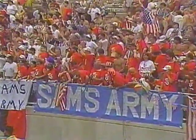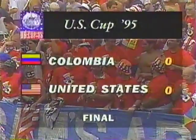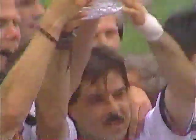The final game of U.S. Cup 95, and for the United States in the brief 3-year history, this is their second U.S. Cup title as they play to a tie with Colombia, but that's all they needed today to win U.S. Cup 95, and this is a day when a tie feels like a win. Let's check in with Desmond Armstrong. Desmond?